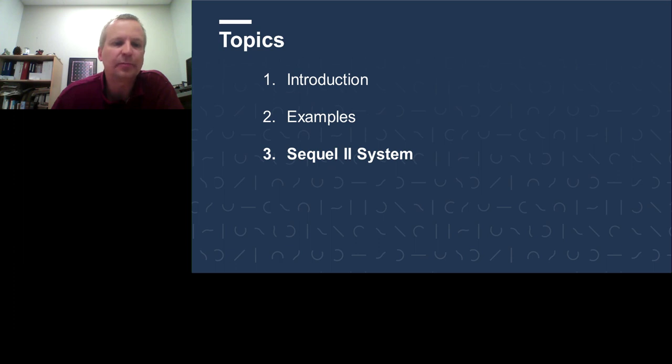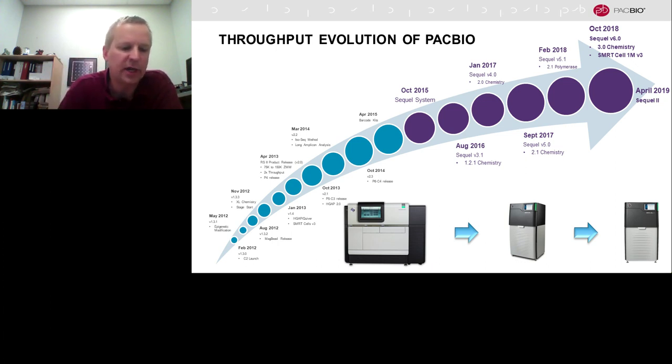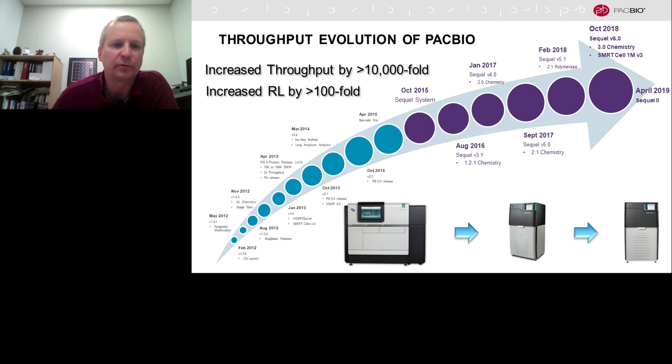And the Sequel II system, in the context of how the technology has evolved at PacBio, this slide shows the throughput evolution over the commercial lifetime of the company, so about 6 or 7 years. We have built on the foundation of high quality that I mentioned in the beginning, having long reads, high accuracy, and minimal bias. We have built up that foundation with regard to throughput, increasing the overall throughput by well over 10,000-fold by now with the introduction of the Sequel II system, and increasing the average read length by over 100-fold and so forth.